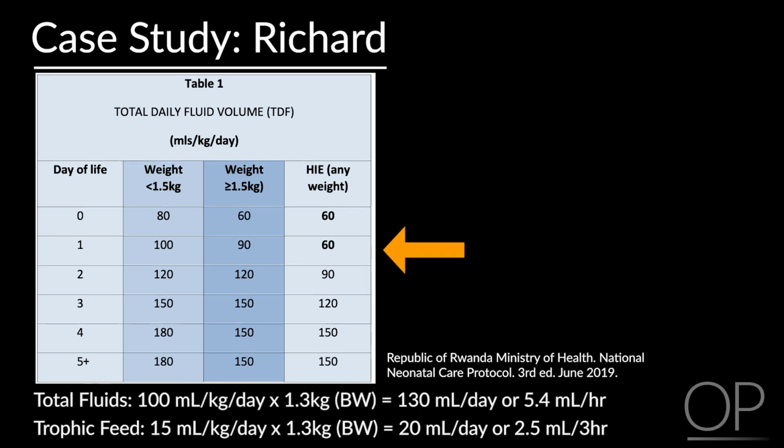On day of life 1, he should have been given G10 1/4 Ringer lactate at 100 milliliter per kilo per day. It means 130 milliliter per day or 5.4 milliliter per hour, with trophic feeds at 15 milliliter per kilo per day. On day of life 2, he should have been given G10 1/4 Ringer lactate at 120 milliliter per kilo per day. It means 156 milliliter per day, 6.5 milliliter per hour with trophic feed.